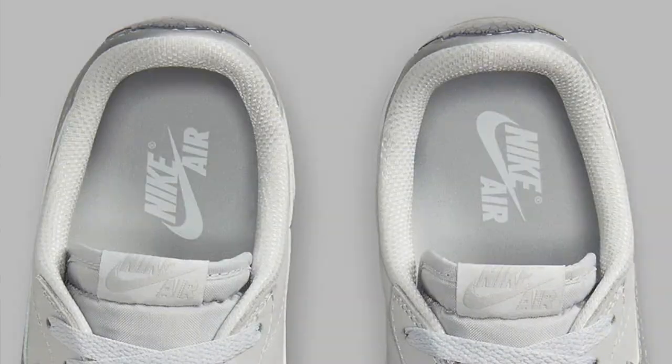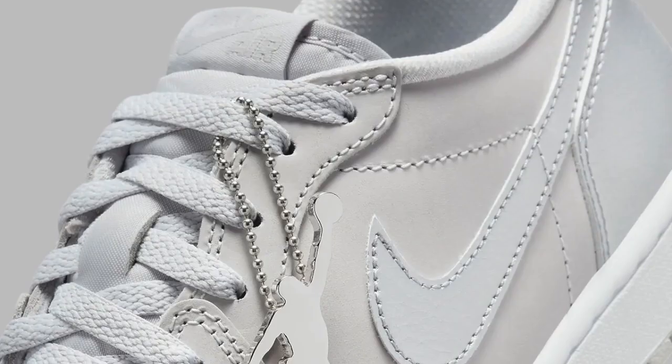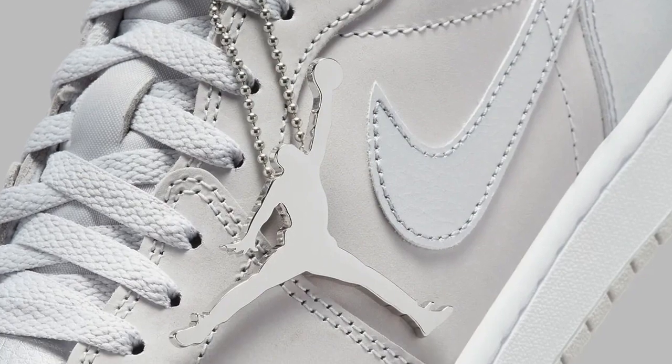Looks plain, looks boring, and the sock liner is white, so that's going to get very dirty when you put those on. Looking around at the Nike Air branding on the tongue, again, I don't know if these are bad fit pictures or it's so light that it's blending in with the material, but you really can't see the branding on there. You can't see it. Then it does come with these gray laces. In my opinion, they should have went with white laces to make the shoe pop a little bit more.